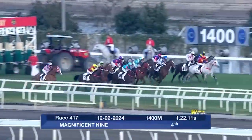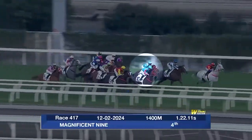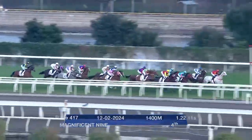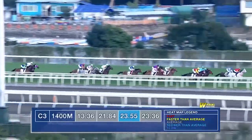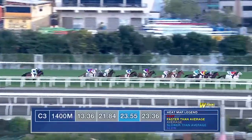This is race 417 and gate 7 blue colours. Magnificent 9 gets out okay and pushes forward as expected, but there are others with similar pace from lower draws and they keep him wide. Blue Marlin, gate 5 in purple, settles in midfield, and out even wider is Superb Boy with purple and pink colours, who also gets back.